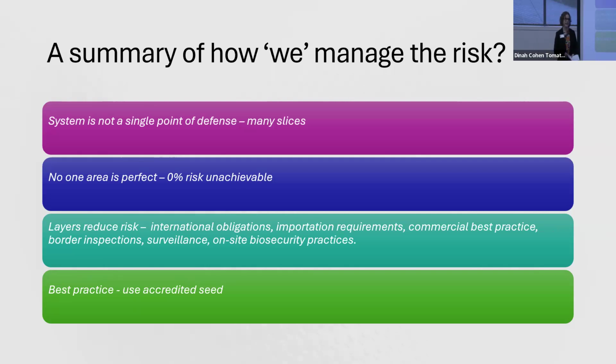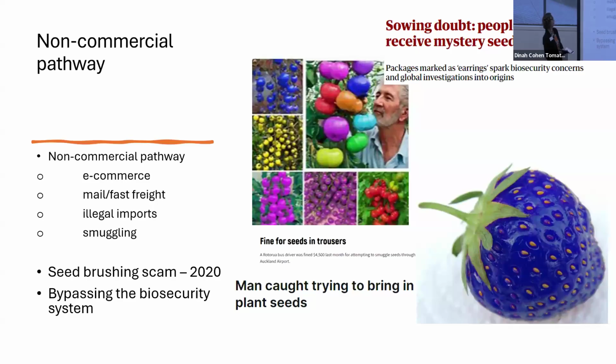Fundamentally supporting these layers, commercial practices. So I have accidentally forgotten to mention the Vegetable Seed Code of Practice, which is our code of practice. It's a voluntary code of practice that we have in place to ensure compliant seed is bought in and to ensure traceability, and it's externally audited as well. And yeah, fundamental really is best practice, use accredited seed. I'll skip to the next one because I think this is, yeah.